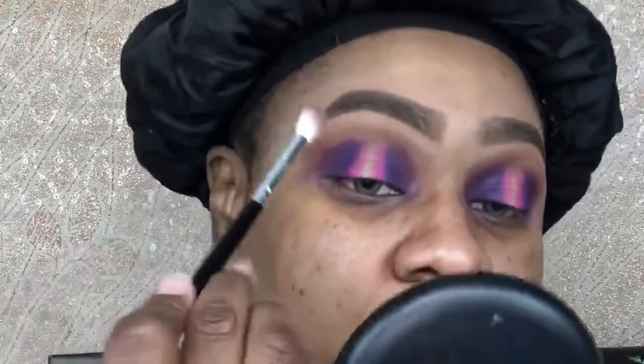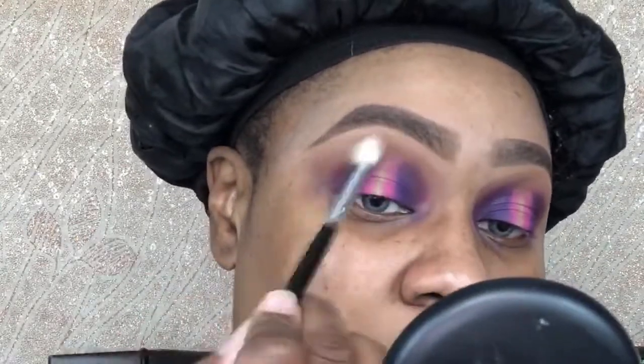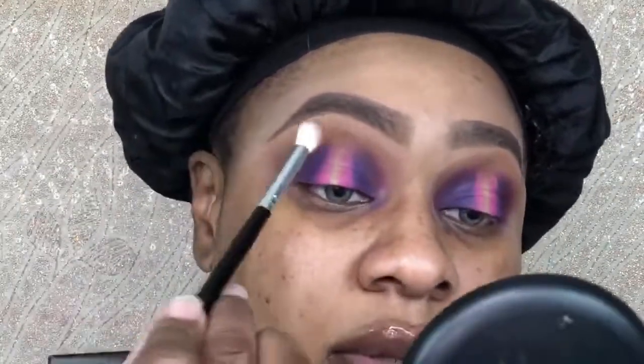Okay, now we're gonna wipe off this brush that we used with that mid-tone brown. And I'm gonna take my face powder. This is in the color NC55 from MAC. It's a Studio Fix powder. So I'm just gonna use this under my brows, just to make sure that it is set under my brow bone and it's not too dark. This actually turned out really, really pretty.